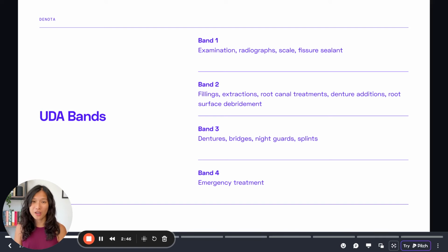Next, we have Band 3, which are usually any lab-made procedures, and a dentist gets 12 UDAs for this, and this involves things like dentures, bridges, night guards, and splints. Then we have Band 4, which is equivalent to 1.2 UDAs, and this involves any emergency treatments such as an emergency examination, pulp extirpations, extractions, antibiotic prescriptions. So based on the completion of these UDA bands, a dentist will then get paid the number of UDAs mentioned.